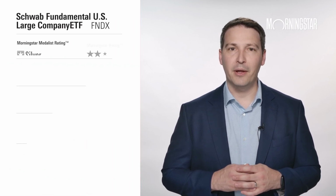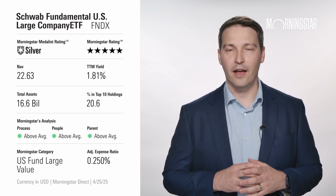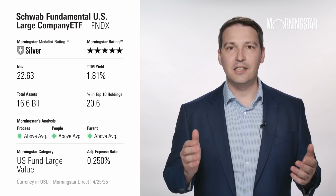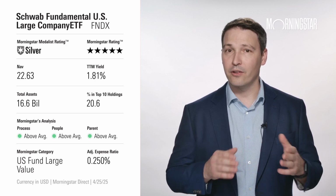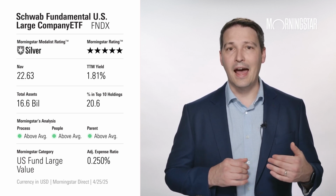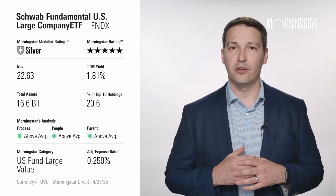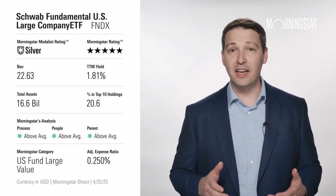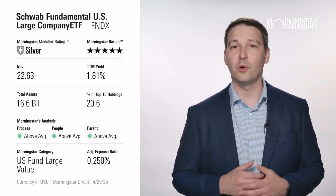The final ETF on my list is silver-rated Schwab Fundamental U.S. Large Company ETF, or FNDX. This ETF goes back to fundamentals by selecting companies based on their fundamental footprint rather than market cap. This tack positions the fund to excel when overhyped stocks sink and undervalued ones bounce. This ETF holds over 700 stocks, effectively diversifying risks of any one company.